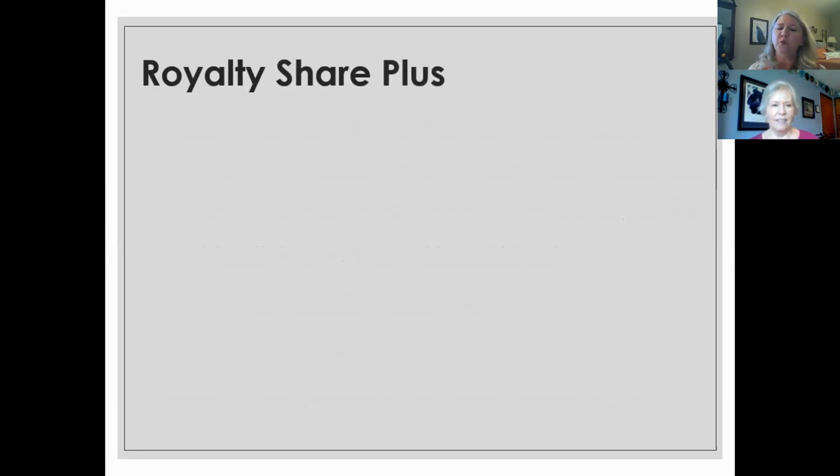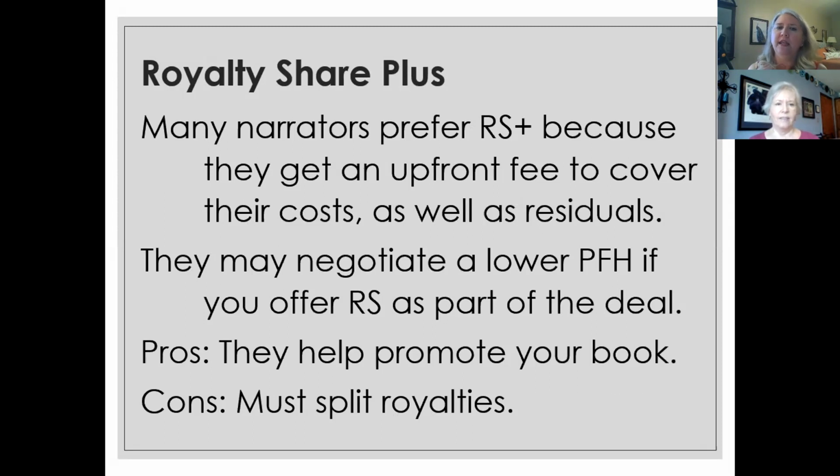So then for royalty share plus, which is what I'm doing for my second book, even if they're a member of the SAG union or any kind of group like that, they can reduce their upfront fee if you do a royalty share plus, because they are figuring on getting back that royalty money. Whatever they lose at the beginning, they're figuring on getting that back in the long run. So the fee to start with, that per finished hour fee, helps them with their upfront costs. And I'll go over that in a minute too, because that's a big deal. Also, again, they help to promote your books, but the bad part is that you do still have to split the royalties.